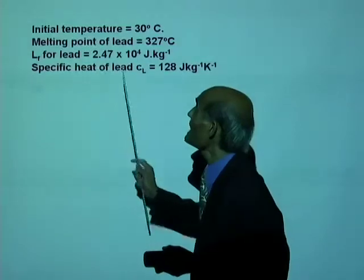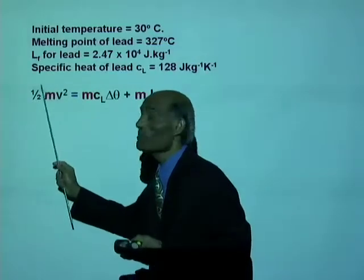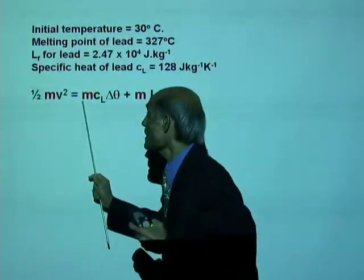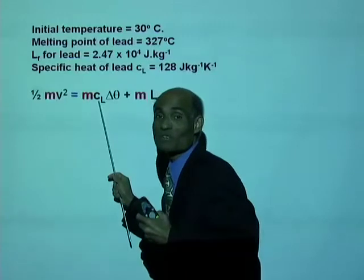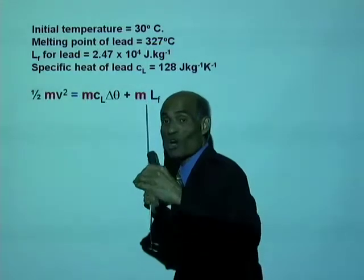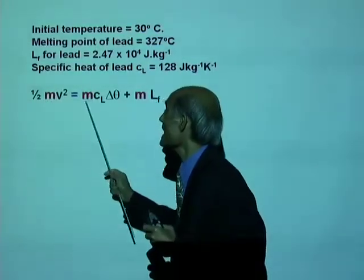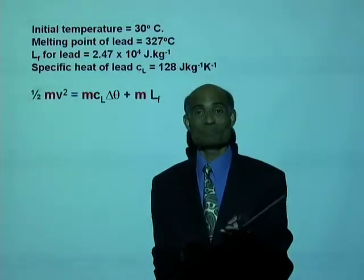Alright, we have all this data which we can use for that problem. That means 1/2 mv squared, that is the total quantity of heat. All that mechanical energy is now converted to heat. And that heat is used to increase the temperature of the bullet, mass times specific heat times change in temperature, plus change the lead from solid to liquid without changing its temperature, mass times latent heat of fusion. And you notice mass will cancel from everywhere. You don't need the mass of the bullet to do this problem.